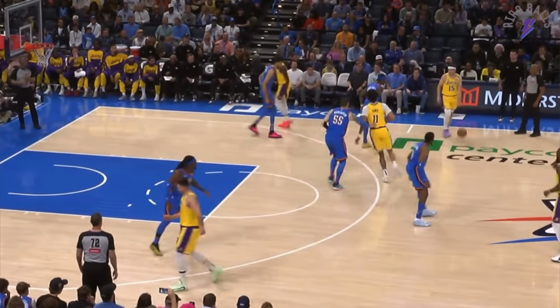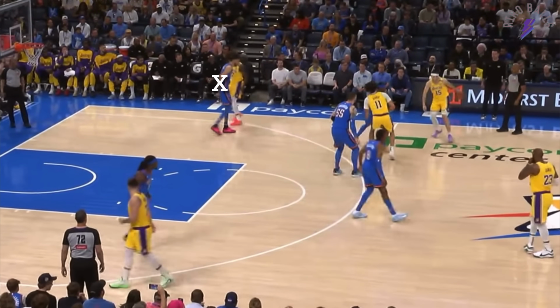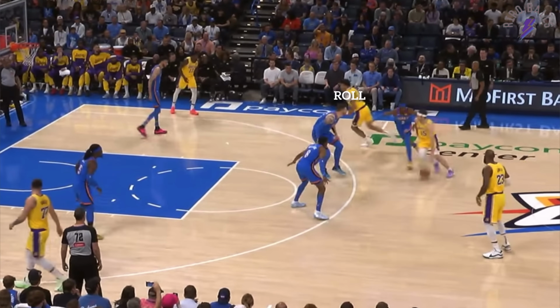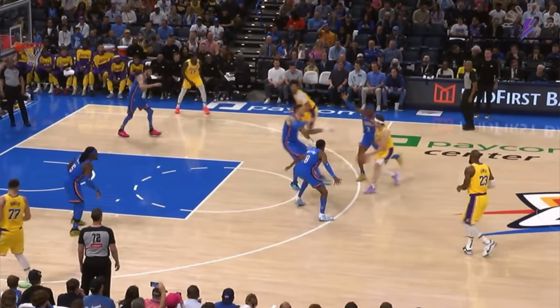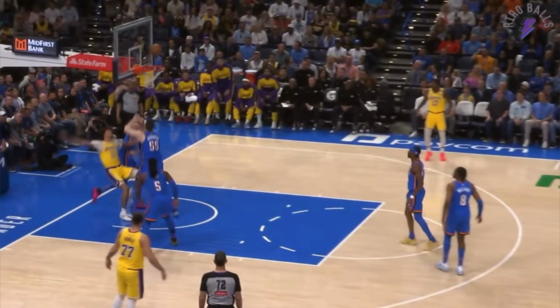Here, you can see Hartenstein acting as the big man defender in the pick and roll while Chet guards the opposing team's wing on the corner. Here, it seems like Jackson Hayes is primed to dive all the way to the paint, but as Reeves makes the pass, Chet immediately rotates and together with Hartenstein stifles Hayes above the rim.